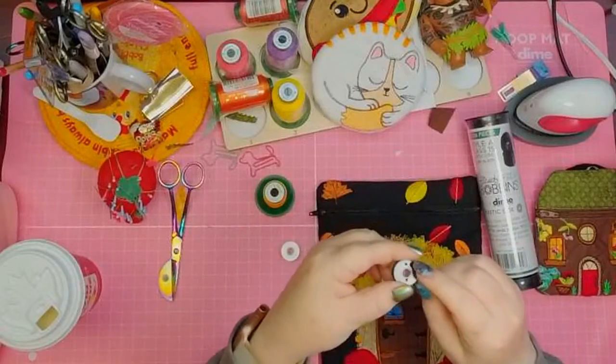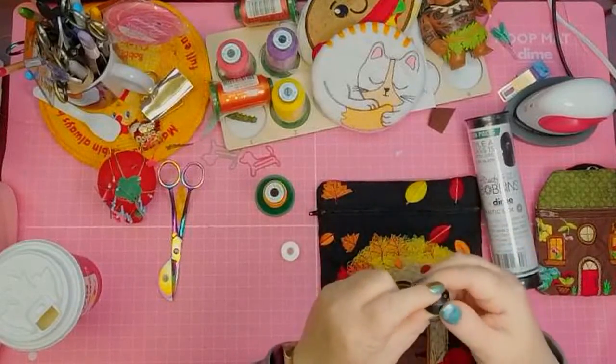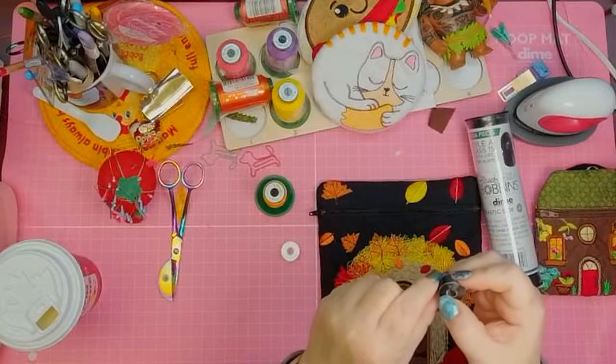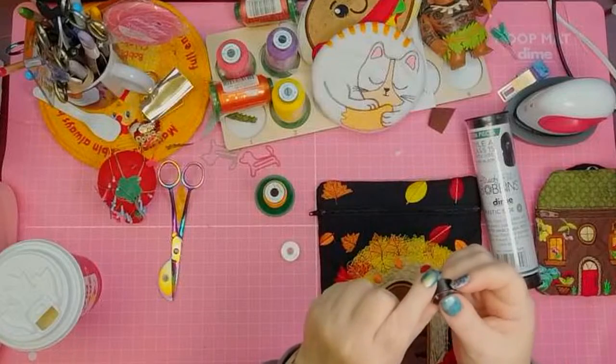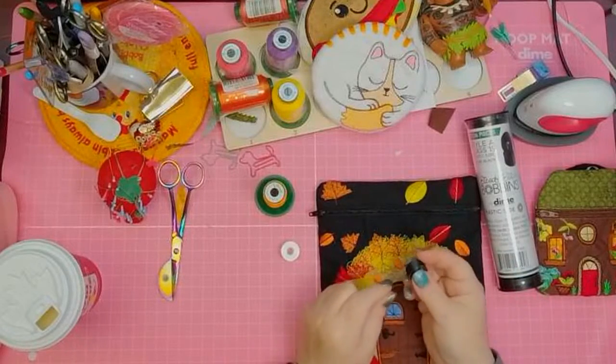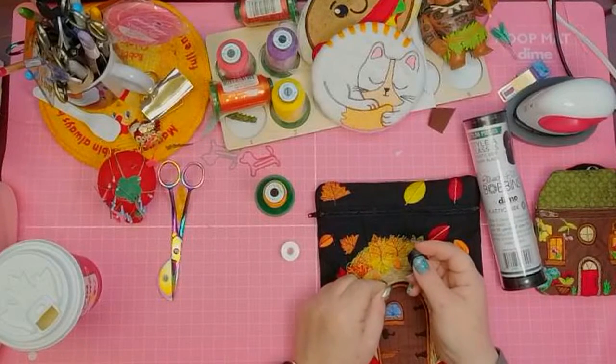This goes right in the garbage when you're done, or recycling or whatever. Cindy King, I had a bad cone of thread the other day. Yes, it takes a bit. Process of elimination, troubleshooting. So that's why I start with the thread and rethread it.